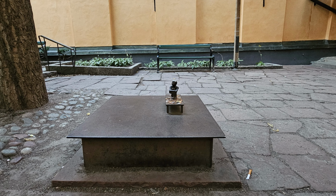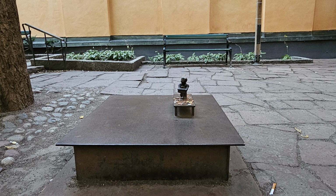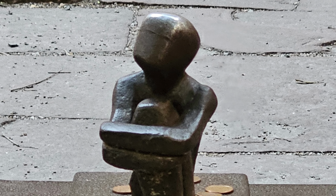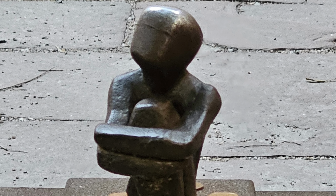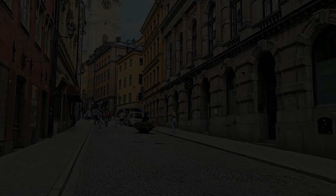The second item on my list was the Iron Boy. At 6 inches in height, he is the city's smallest statue. Made of iron, he is also called the boy who looks at the moon. He is seated with his legs pulled up and arms around them while looking up. Perched on a small table, he is much beloved as there are often coins gifted to him. Sometimes, particularly during the cold months, people wrap warm clothes around him.